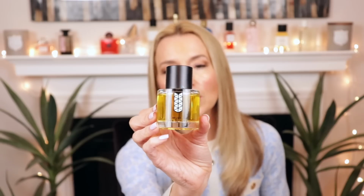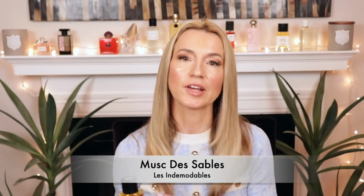So the last one was an absolute love at first sniff. I got the Discovery set, and the second one in was this one. It is Musc Des Sables. And again, it was my second tester or my second sample, and I stopped. I still have not finished doing that Discovery set, and I smelled this last summer. I thought, oh, gorgeous, I'm done. I want this bottle. I don't even need to smell the rest. I'm done. This is another spicy, ambery, vanillic fragrance.